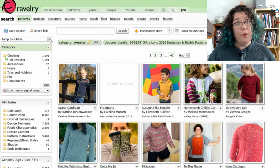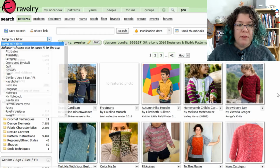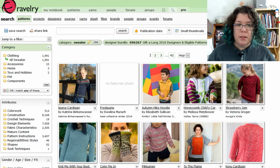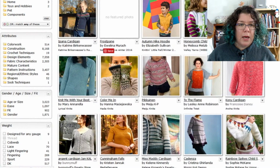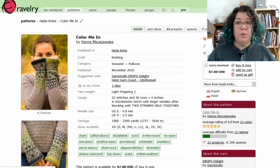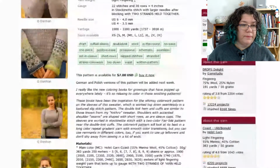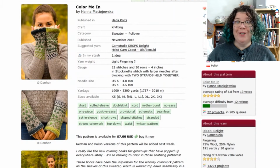I'm not really wanting to make a kid's outfit, although there are some super cute ones. We can actually, before I even have to go anywhere, look at that. How cute is that? That is beautiful. Look at those sleeves. So there's one right for you if you wanted to do some color work.